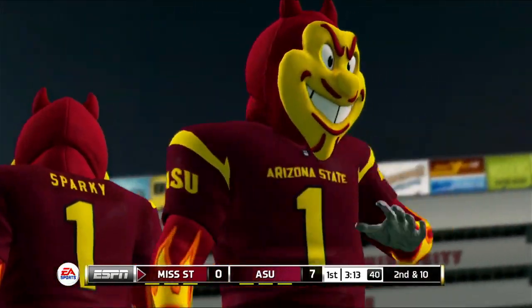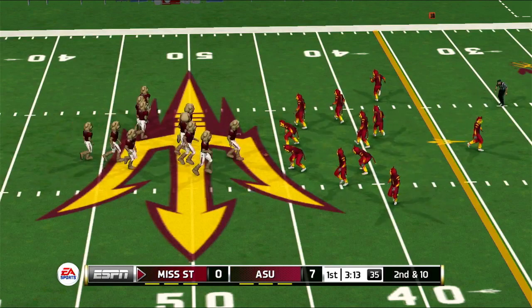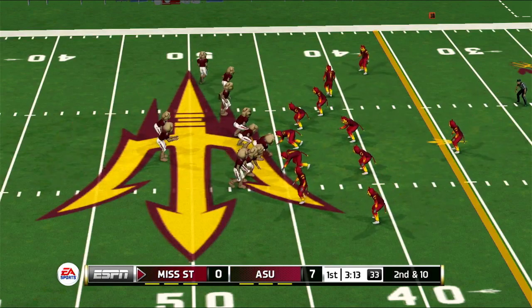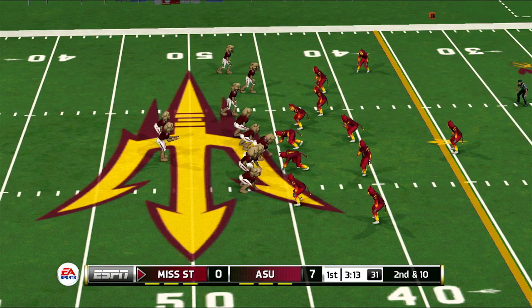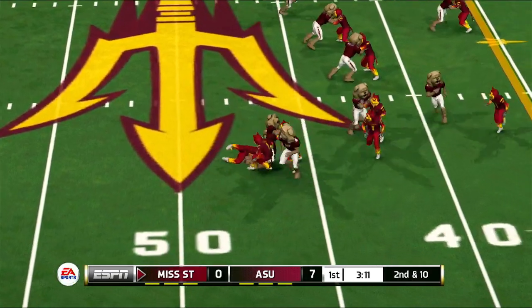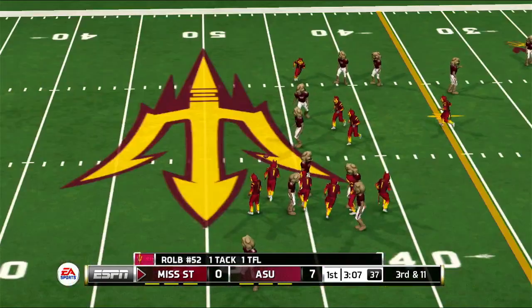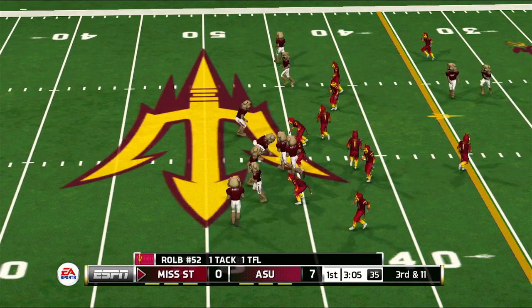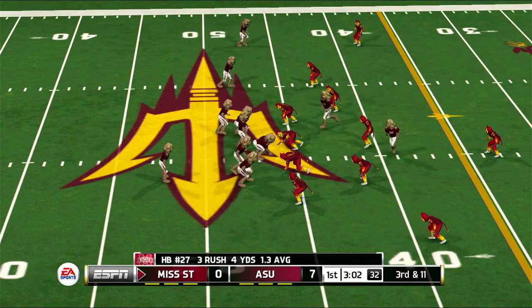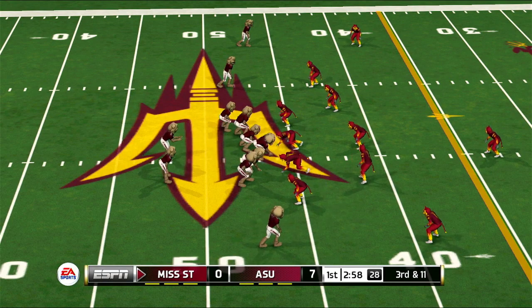And that time, they let their own offense down. And that one probably should have been picked off. Yeah, are you kidding me? There's a blanket around that receiver. Somebody else had to be open. On the ground, and he won't get back to the line. Here we go.